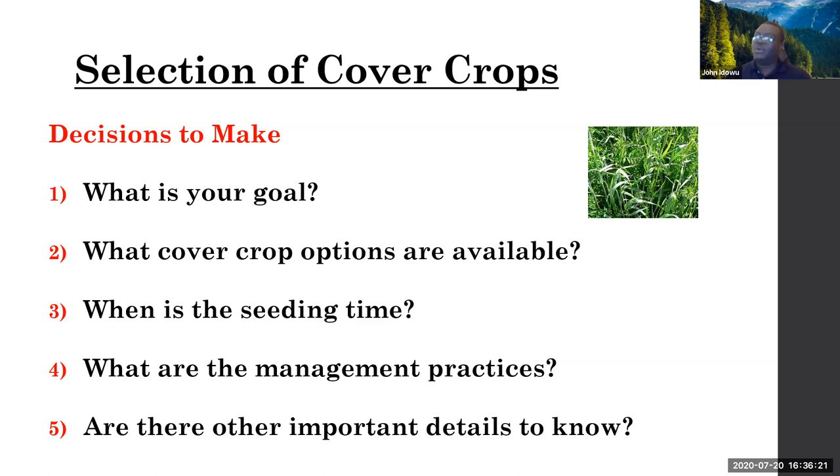First of all, what is your goal? Many people think that with cover crops you can just choose anything and put it in. No, you don't want to do that. What is your goal? Is my goal to break the compaction layer or to add organic matter? Or do I want to add nitrogen to the soil? Or do I want to suppress weeds? So establish your goals first before you decide on which cover crop to choose.